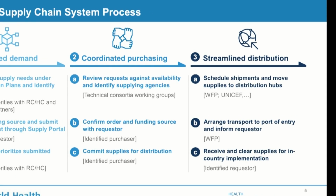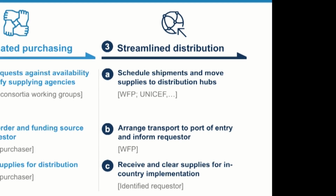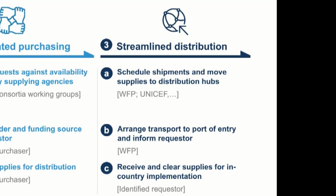When we move to our distribution system, we will be scheduling shipments with the various partners, and particularly with WFP, who are installing a series of supply hubs around the world in Guangzhou, Shanghai, Liège, Dubai, Kuala Lumpur, Addis Ababa, Johannesburg, Accra, and Panama. These hubs will serve to receive supplies coming from manufacturing countries and routing to end destination countries. Finally, countries will be receiving supplies as per the allocation and as per the partner that requested and who has authority to import the goods into the country.